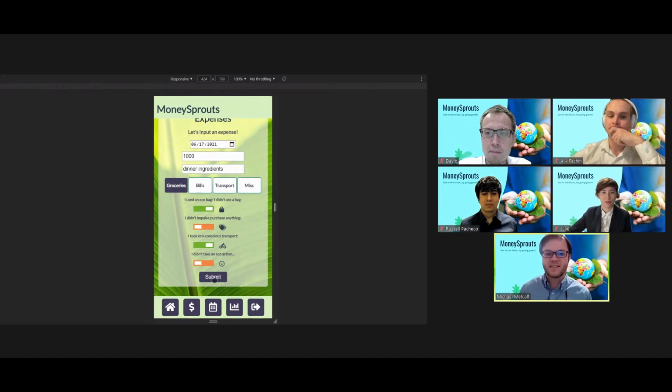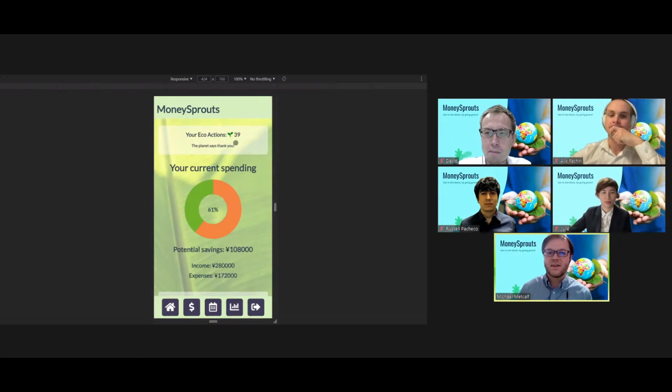Next, I'll submit, and I'll go back to the home screen. So now, sweet, I have 39 MoneySprouts. My echo actions increased. And down here, my expenses also increased. It tracked the 1,000 yen I spent at the grocery store.